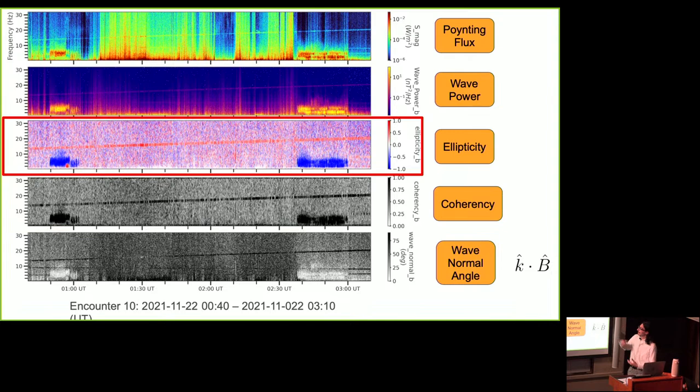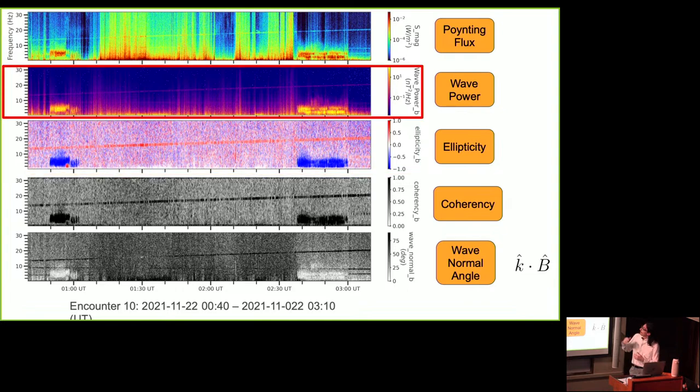If we move up to the plot of ellipticity, which indicates the polarization state of the fluctuations, we see that these fluctuations have an ellipticity of -1. This indicates a left-handed circular polarization, which is what we expect from ion cyclotron waves. If we move up further, we see a plot of the wave power, which indicates the strength, or the amplitude, of these fluctuations at each frequency. Compared to the background, these coherent fluctuations have a relatively high wave power.